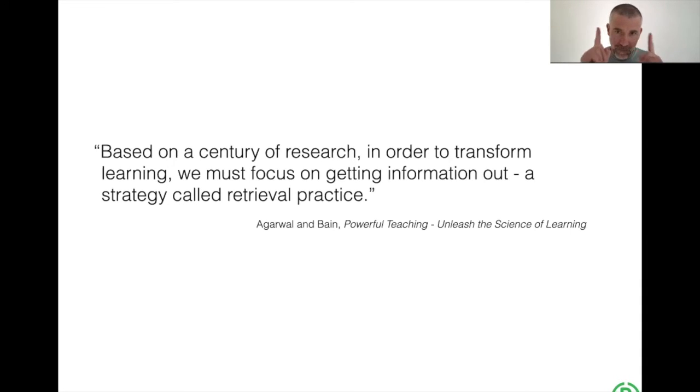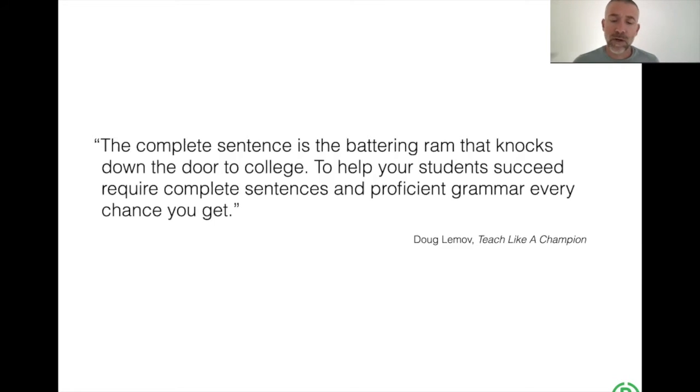And it's all about getting the information out. This is a great read. Based on a century of research, in order to transform learning, we must focus on getting information out, a strategy called retrieval practice. And we spend as educators so much time getting information in, which is also part of the job, don't get me wrong. But if we don't pause, and it may not even be accurate, that's not the point here. These kickoff and learning log responses, it's about retrieval practice and pulling it out. One of the caveats with organized binders, you're using academic English. So all of your learning logs, all of your kickoffs, you're practicing grammatically correct, complete sentences in English.